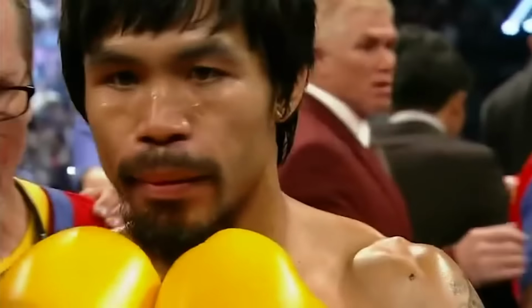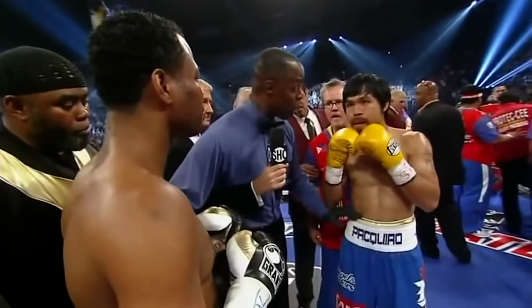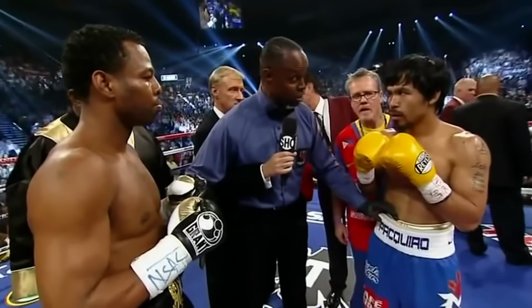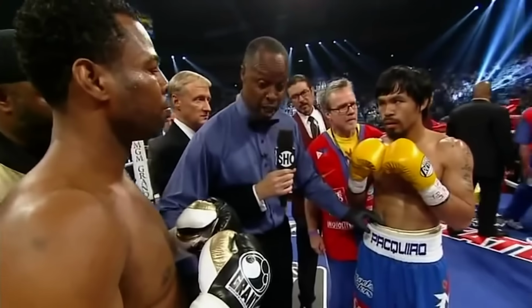Okay, gentlemen, both of your trunks are very wide, so the upper half will be considered a clean punch. The lower half, I will caution you on. Now, gentlemen, we went over the rules in the dressing room. I want to caution you to keep this fight clean at all times, protect yourself at all times, and what I say you must obey. Good luck. Touch him up.